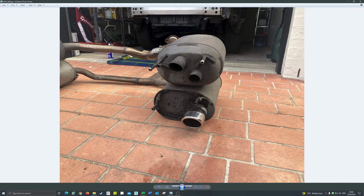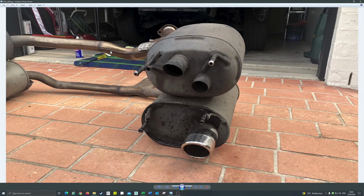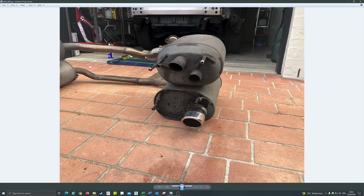So the guys cut it and put 2.5 inch pipes across here, both sides. So they're actually bigger than factory, and they did a great job. So you can see here that the hangers are the same.